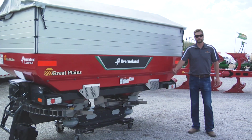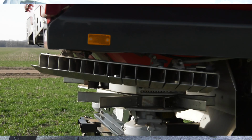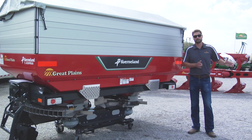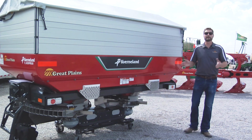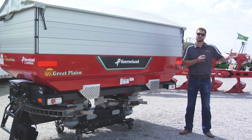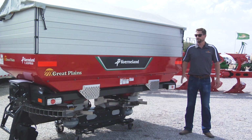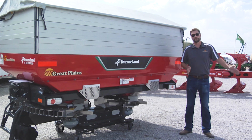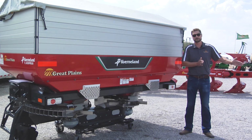Another feature with this spreader is the side guard it offers. Traditional spreaders, if you want to throw product just to the edge of the field, won't get a full rate there. If you want to get in the part of your pass that has full rate, you're throwing product past the boundary of your field. What this allows us to do is get a certain amount of distance from the boundary of our field and throw 100% rate into that pass.